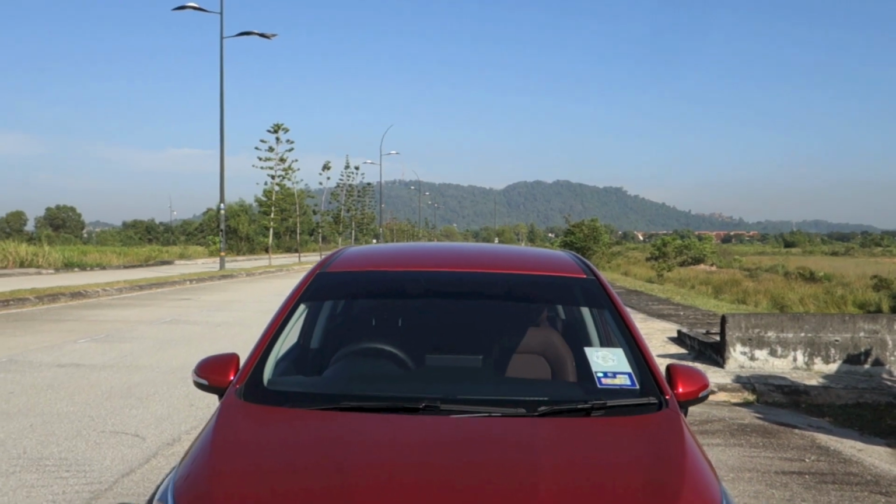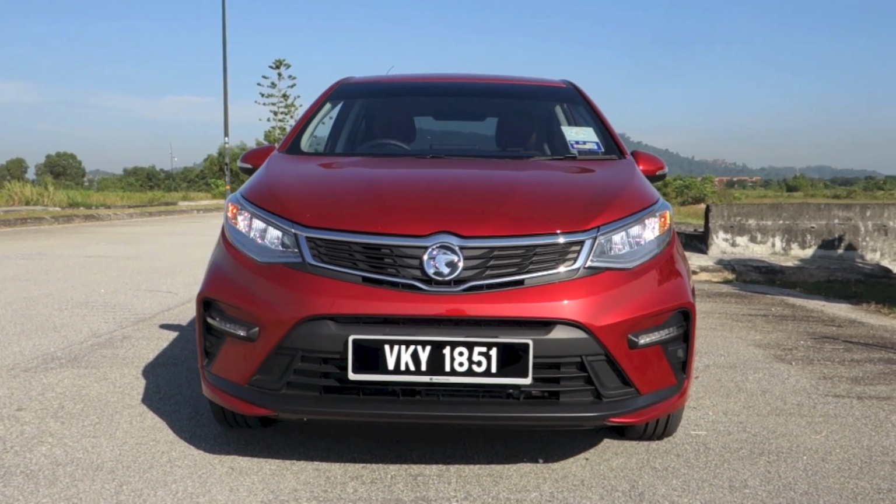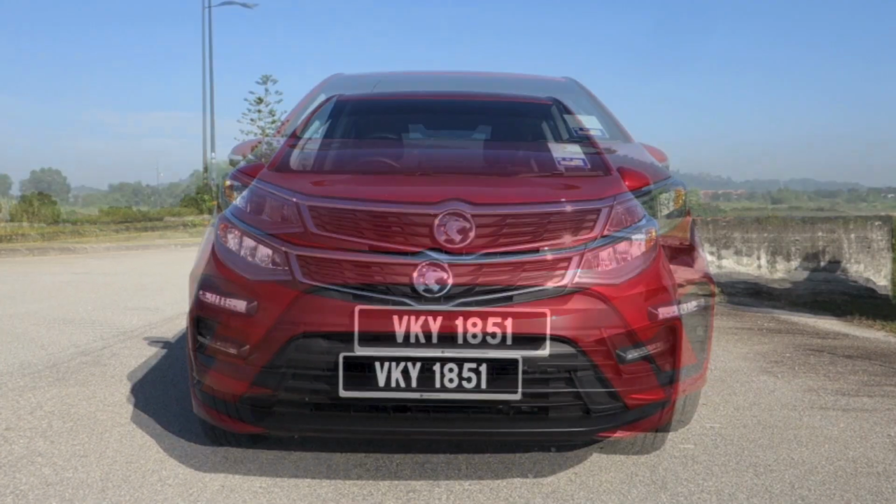Powering this Persona is Proton's S4PH 1.6 litre, dual overhead cams, 16 valves, naturally aspirated inline-4 petrol engine.